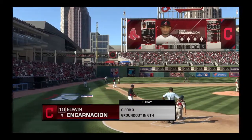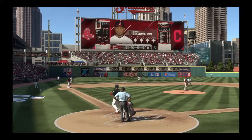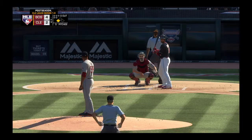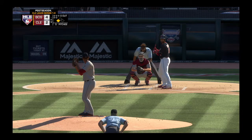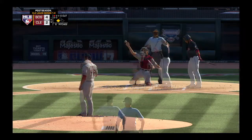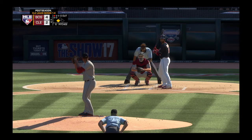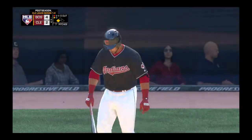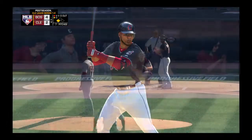Edwin Encarnacion now 0 for 3 with an RBI in this one. Here comes the first pitch. First pitch here misses wide, 1-0. Here comes the 1-0. And he takes a pitch right down the middle. This is going to be an interesting at-bat. I think he has to be pitching for a strikeout here, so we'll see what kind of sequence he uses.